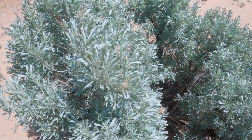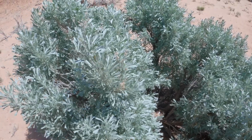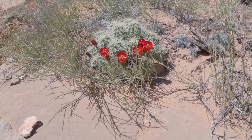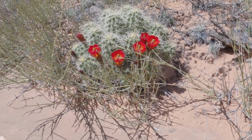So we've had water here, or they tapped into something. Yeah, there's a lot of water out there. Mother Nature never ceases to amaze. Flowers in the middle of the desert.